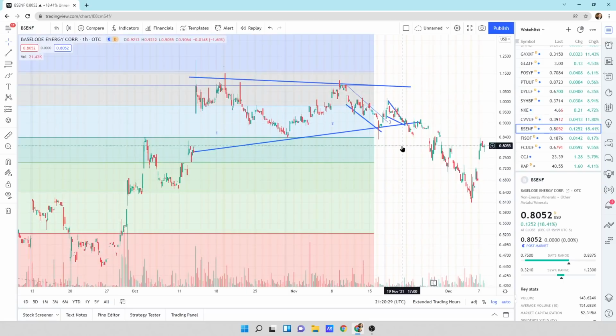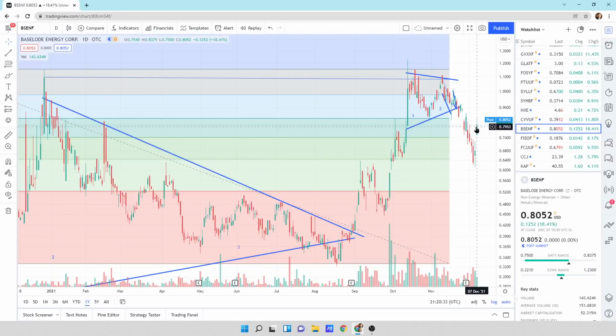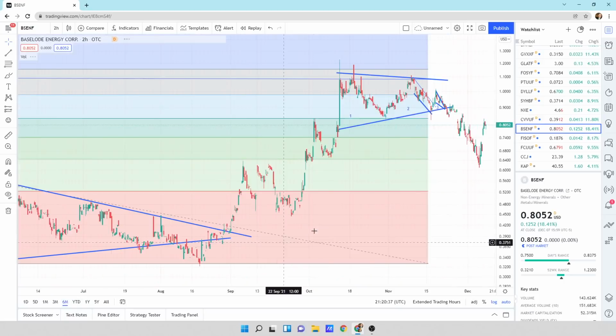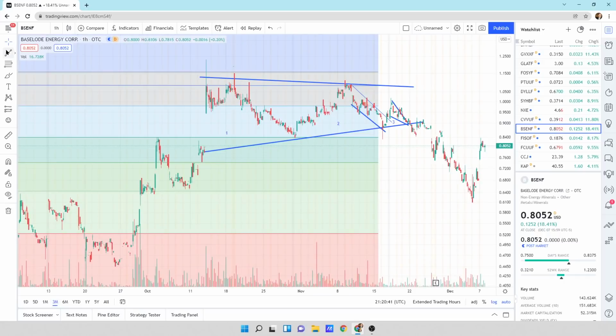Baselode, getting some buyers today. Shot higher today with the news of their finding. It's a high grade discovery, which is great. Go Baselode. I can kind of see how this thing.